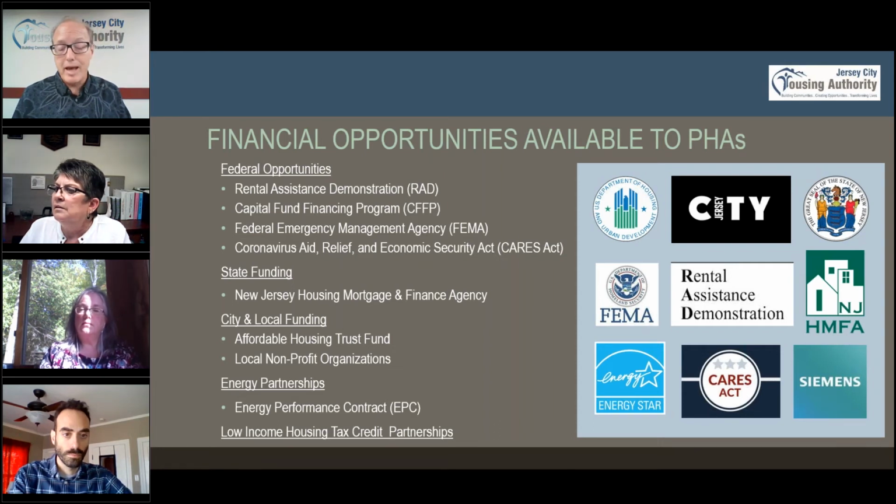And then there's low-income housing tax credit partnerships. If you're going to do that for RAD, because we know RAD is cost neutral, but if you're going to borrow money, you're probably going to use tax credits, which means you're going to get involved with an owner entity that can take the property so that they can take advantage of the tax credits, because we don't pay taxes.